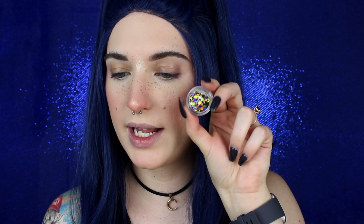The glitter we got is Sarcophagus. Oh my gosh, it's so pretty. It's like different shaped flecks of gold and blue and indigo. I don't know how well you'll be able to see that, but it's so pretty. Ooh, I can't wait to put that on my eyeballs.